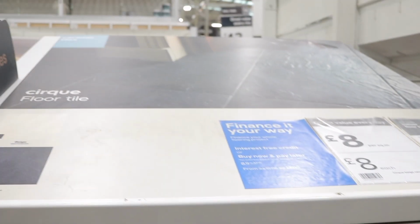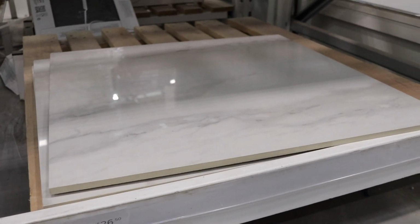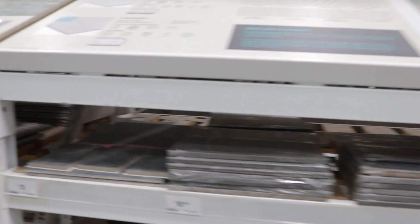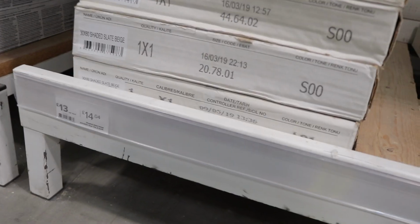Apparently the bathroom was this. Is this cheap? Is this £2 a square? No, this one is £2 a square. I don't know how much this one is. They haven't even got a box of it. It is here. It's £25, £26.50. Oh, it is £26. My bathroom. This is nice. Is it £3 or is it the one? Probably this one. £14. £14, 4 pence.